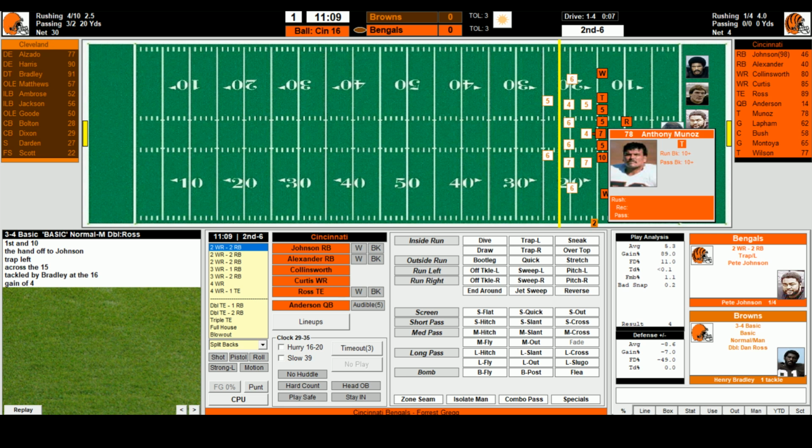Let's meet the line for Cincinnati. Anthony Munoz, the all-world left tackle. Dave Lapham, who now does radio, is the left guard.